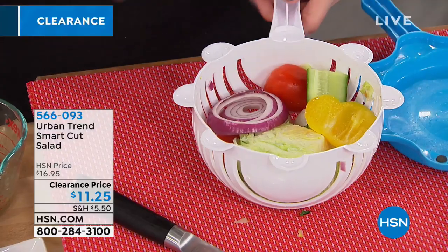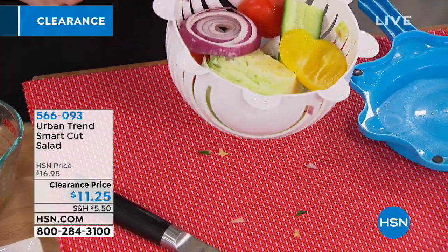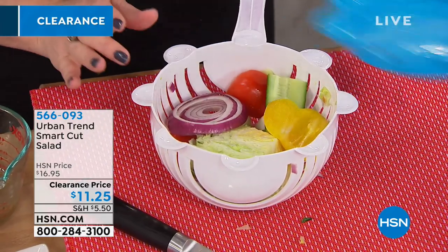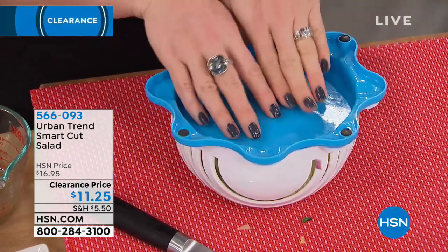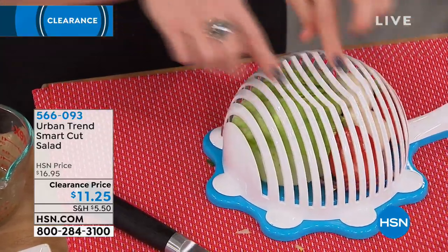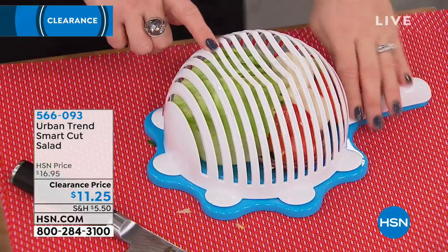Now, actually, skip a step. If you want to, take this over to the sink and rinse it. It's your colander, right? So that's a really cool feature. We don't have a sink here on set, otherwise I'd do it. Once it's rinsed, there's that cutting board. All you do is flip it over. You can see all my whole fruits and vegetables are in here.